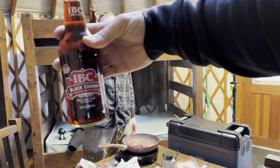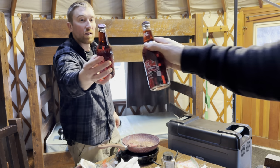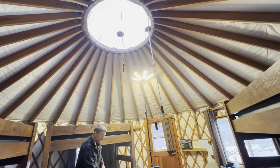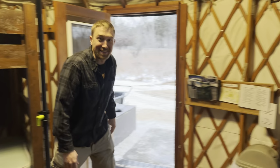Joel brought me an IBC black cherry soda. Cheers. Smoke detector. Joel, why are you making the thing go off, bro? I'm hungry. Windows. See, I specifically said, no cooking in the yurt. What are we doing? We're cooking in the yurt.